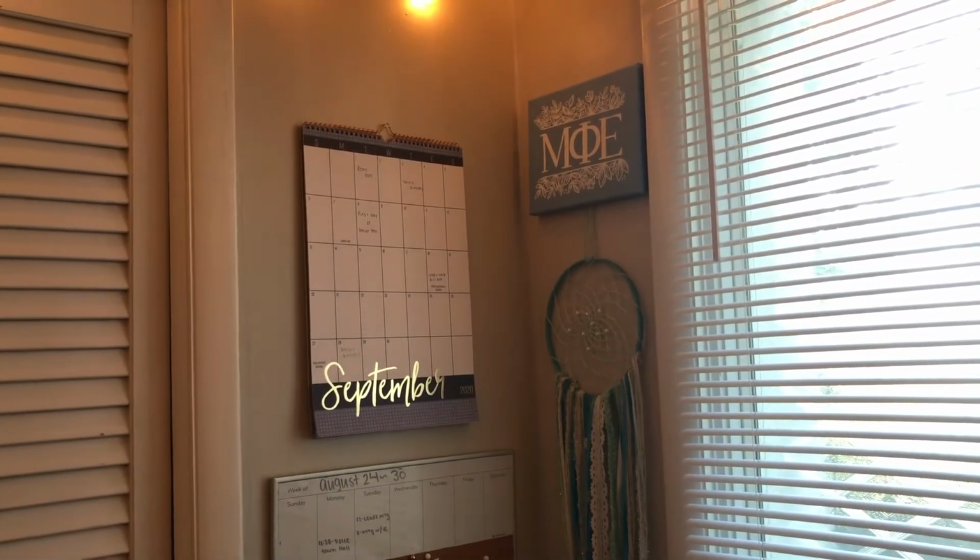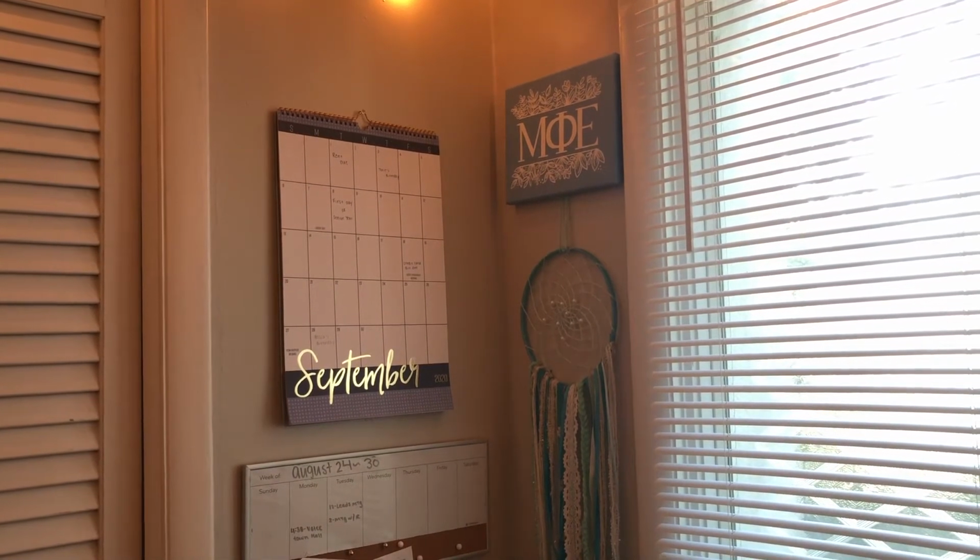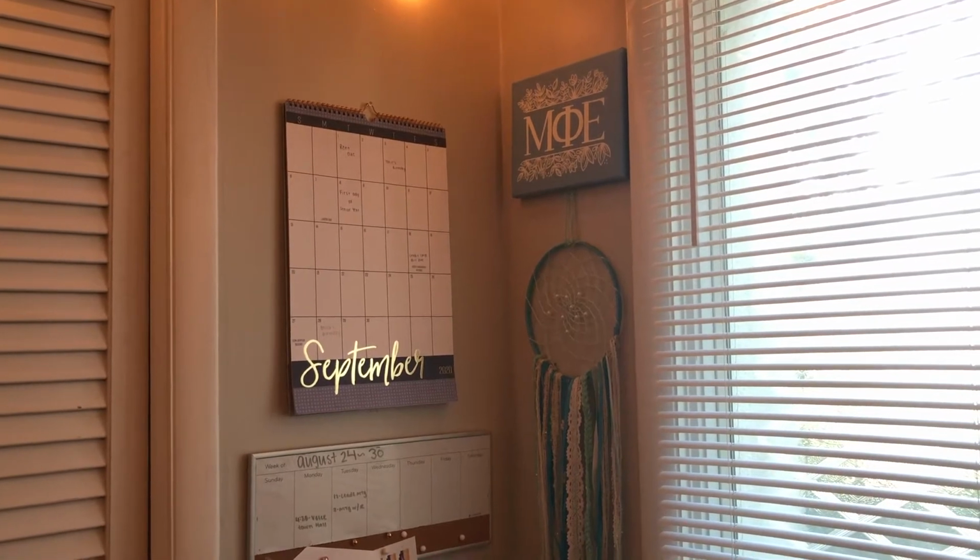This calendar, I always get these big calendars at Target in the dollar section. I think this one was like $5, and every month is a different color with this gold kind of font, and I really love it.